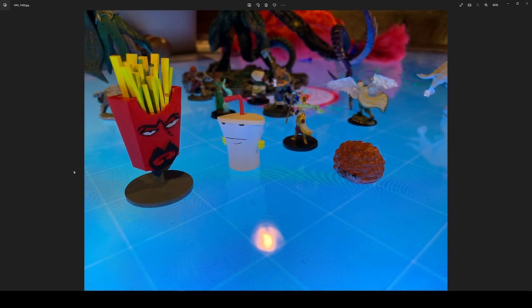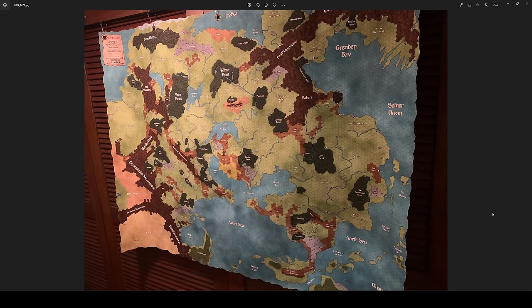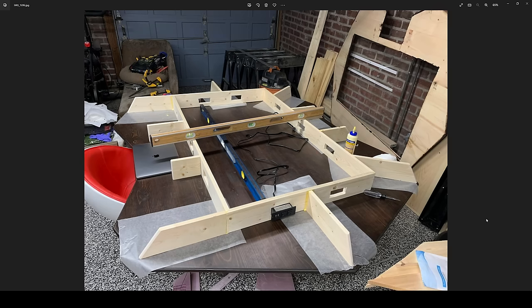This is the Feast of Legends. I put in a little Aqua Teen Hunger Force cameo that the players went crazy over and played the theme song on my little Launchpad. That was super awesome. Demogorgon mini. There is the Greyhawk Flanaess map by Anna. One of the dead players.